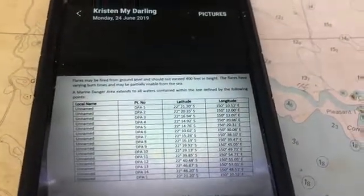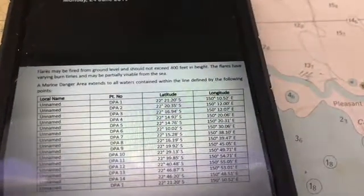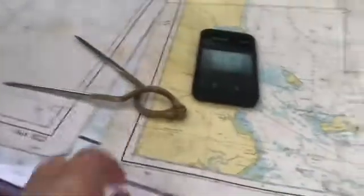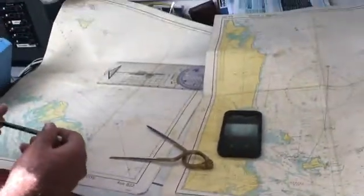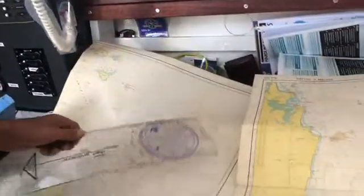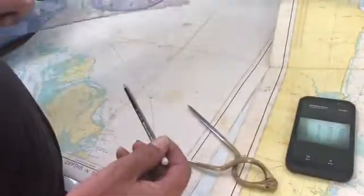So we can see the latitude 22, 21, 20 south, 150, 10, 52 east. So it's basically 5 miles off the coast. Right. Okay, so we work all that out on our charts. You go north-south, and then east-west, and that gives you your coordinates, which is pretty standard navigation. And then we plot out where we want to go, or what we want to miss.